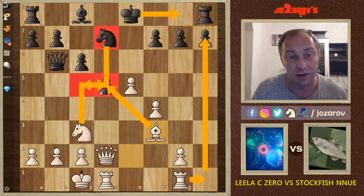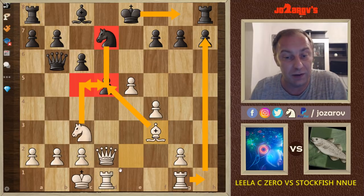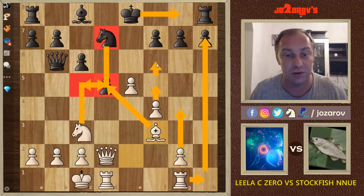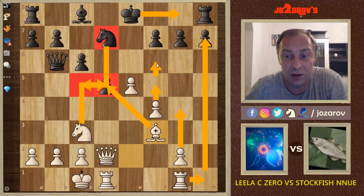You see black has developing problems. We can even play g4, f5, f6 in order to split pawns in front of the king. So although, as I said, white is a pawn down in this particular line, white has really a comfortable game.